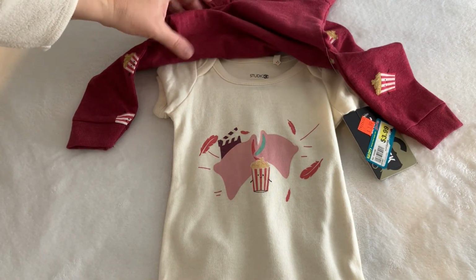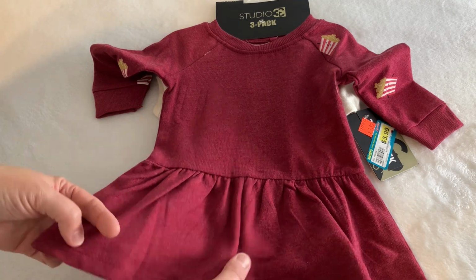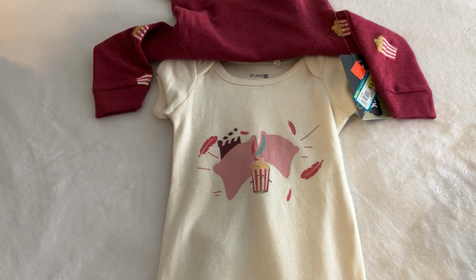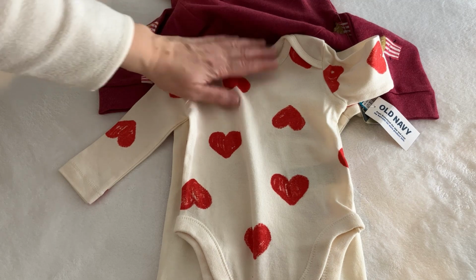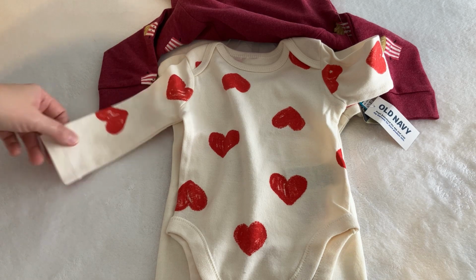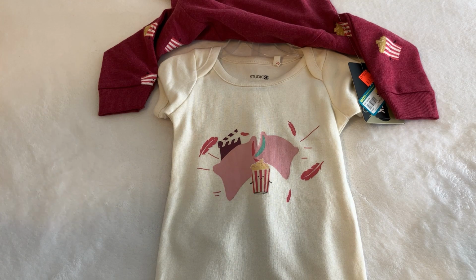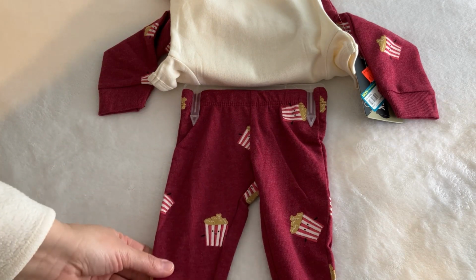So this set comes with a top. I assume it's like a dress because it's too long for a top, and a short sleeve onesie, really cute but really big. So I can compare, look, 0 to 3, no way. This is like at least 6 or even 9 months, I will say. But it's cute. I have different sizes of ribbons, so we'll definitely use it for any of them.